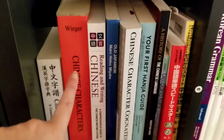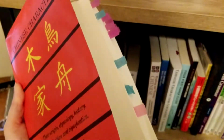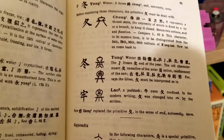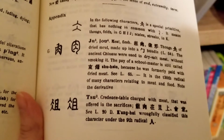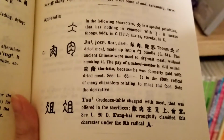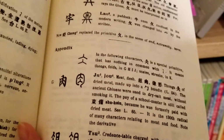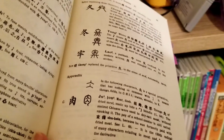This is a more technical book on the etymology of kanji. So let me show you. Yeah, I've tabbed the heck out of it. It's kind of old, but you can see here that it's very in-depth. This was good when I was writing a paper about pre-nasalized stops in Old Japanese. Wish I still had that paper. I cannot find it because my school took down my page because I haven't been there in 6 years.